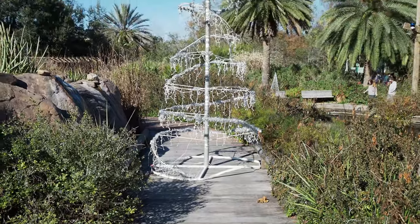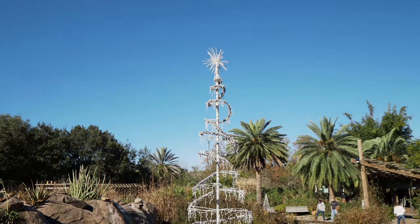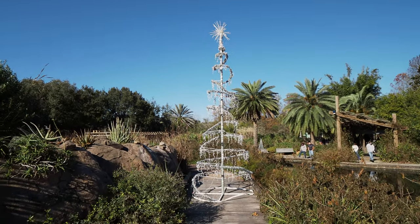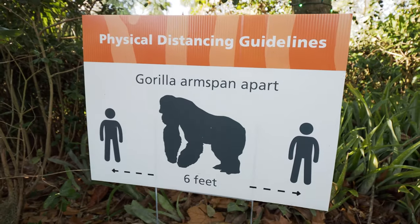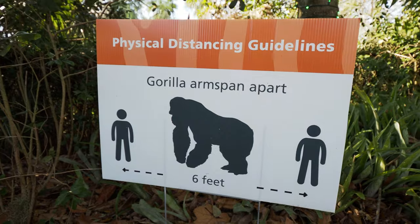All right, still got a little bit of that Christmas. I bet that thing looks neat at night. Man, we should have done the zoo lights. Maybe next year. And just in case you weren't sure about the bear or the giraffe, you can also use the gorilla arm span apart.